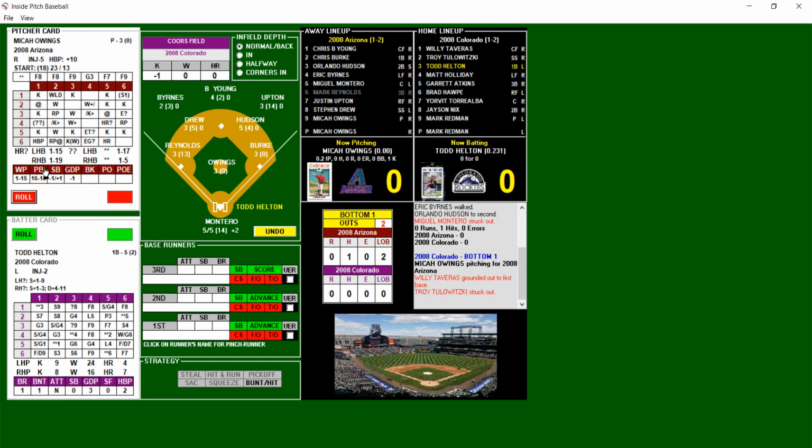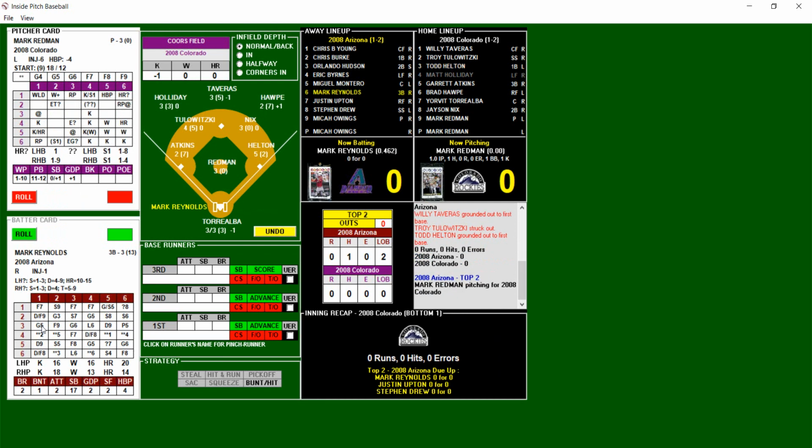And that is going to bring up Todd Hilton. Hilton batting .231. The pitch. And that's going to be 2-1. 2-1 wild pitch. We're going to re-roll the die on that. And that is going to be 3-2. 3-2 blank. And that is going to be 1-3. And that is going to be a ground ball past first for out number 1.